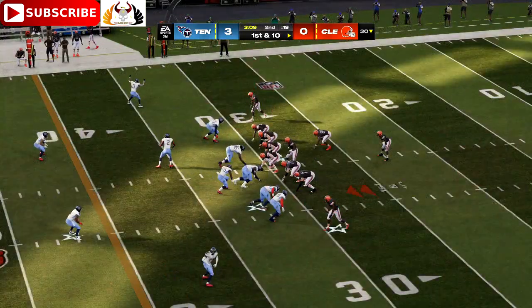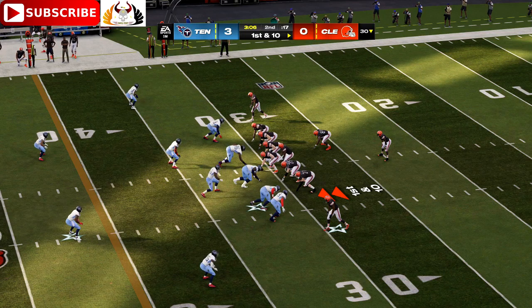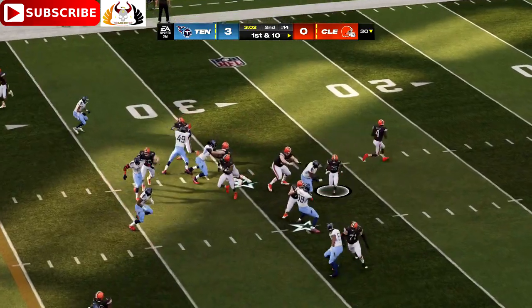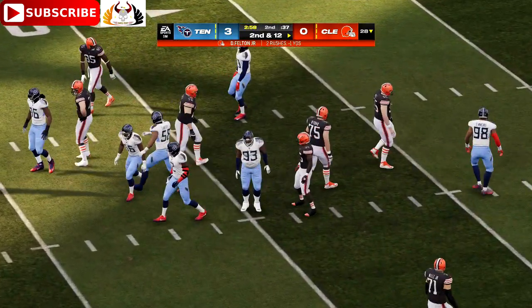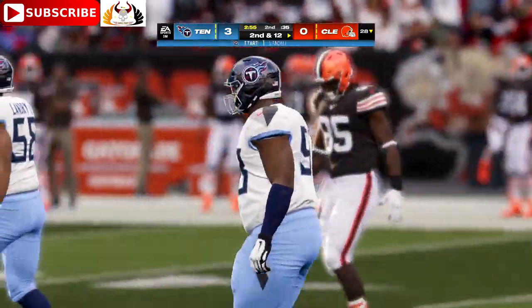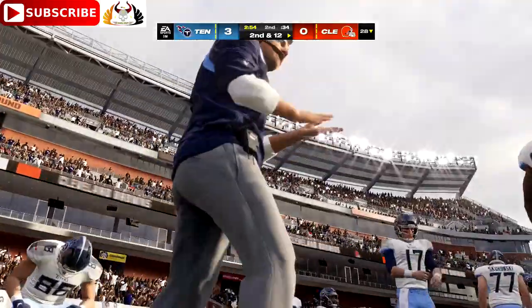So 1st and 10 now from the 30. Now a handoff up the middle. Felton. And he is going to be stopped cold behind the line of scrimmage. 2 yards the loss, 2nd and 12.